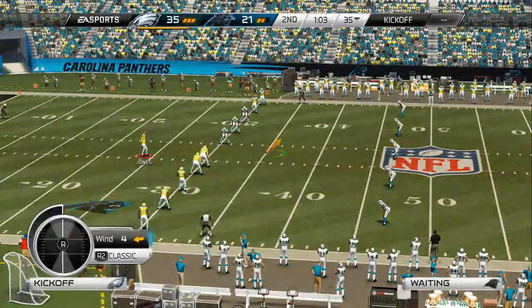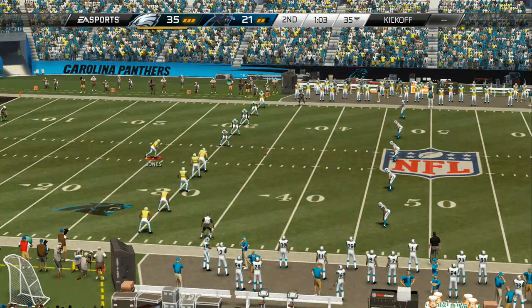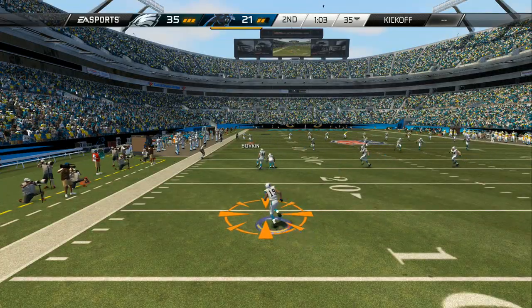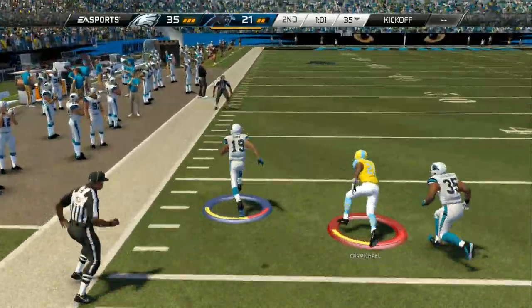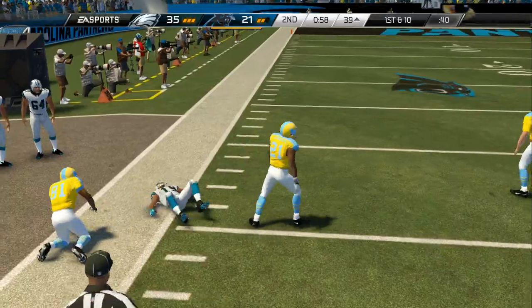The Panthers are prepared to return the kickoff. And Ted Ginn will get a chance here on the kickoff. Blindly spins away from the hit.